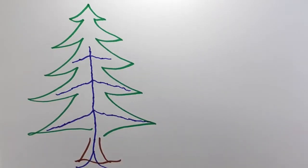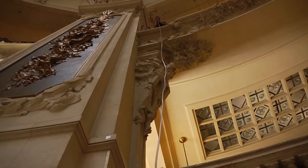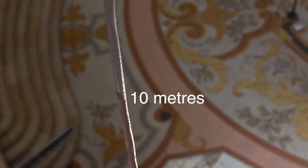I'll tell you why. Trees need to transport water from their roots up to their topmost branches in order to survive. And that is no trivial task. There is a limit to the height that water can be sucked up a tube. It's 10 meters. If you suck on a long vertical straw, the water will go no higher than 10 meters.